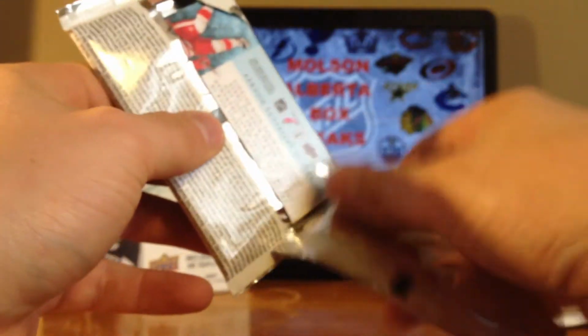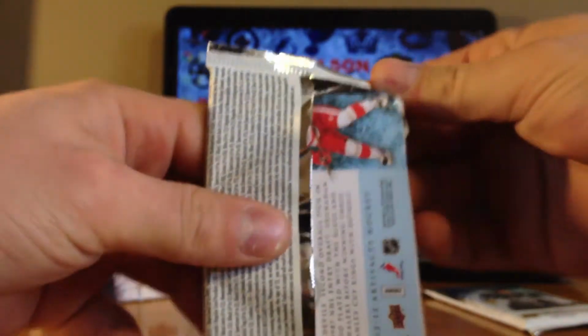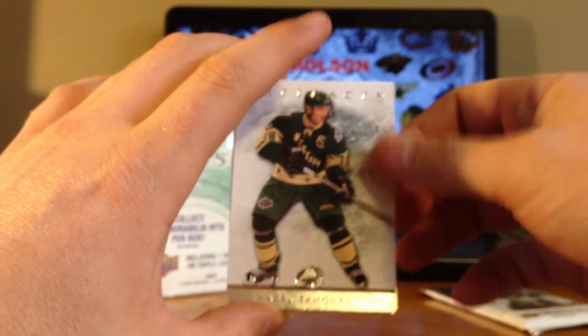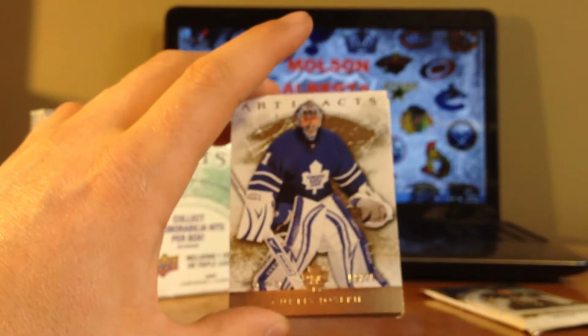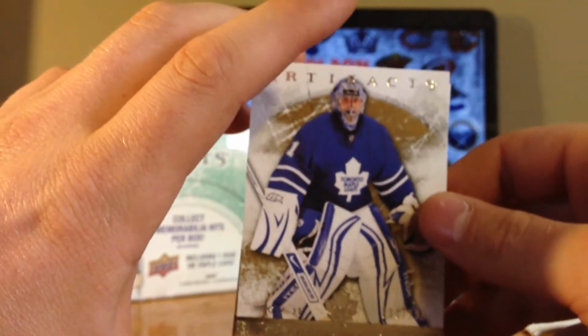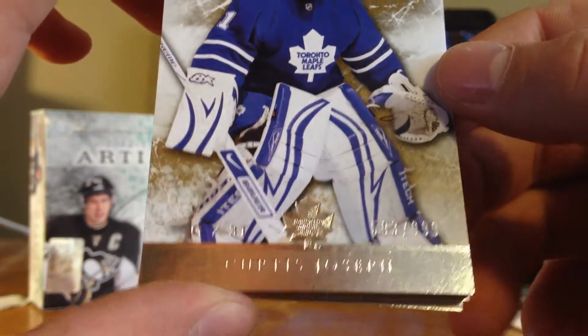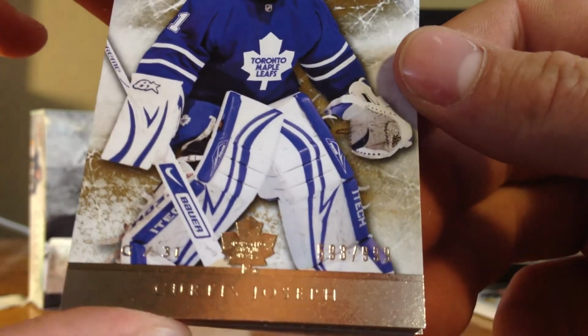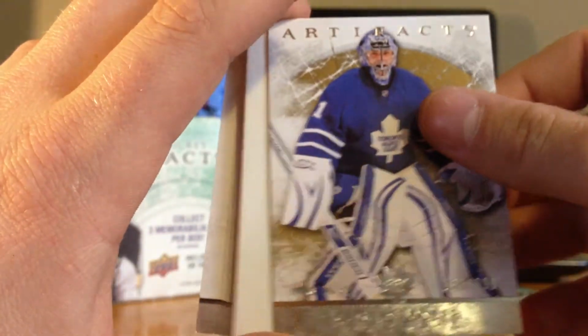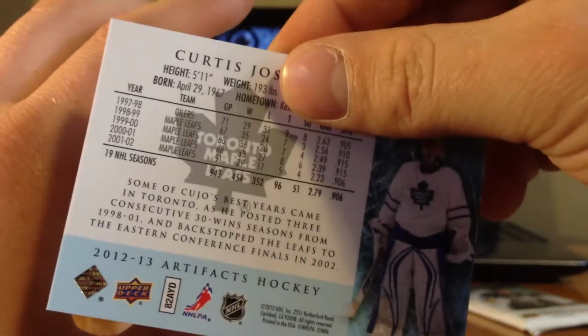Okay, we got 2 packs left. Hopefully we get a nice little hit in here, guys. Okay, we have a base. Looks like we have a numbered parallel. It's Toronto Maple Leafs, Curtis Joseph. It's number 593 of 999. Nice little card. Cujo.